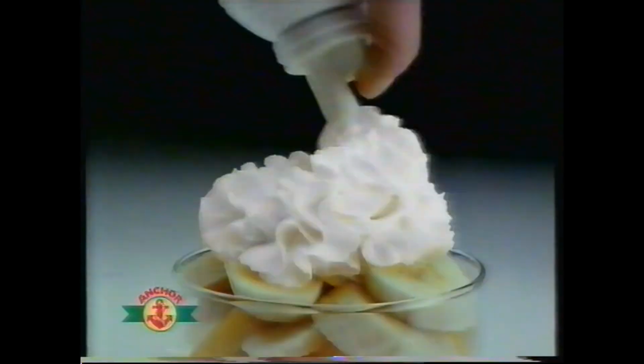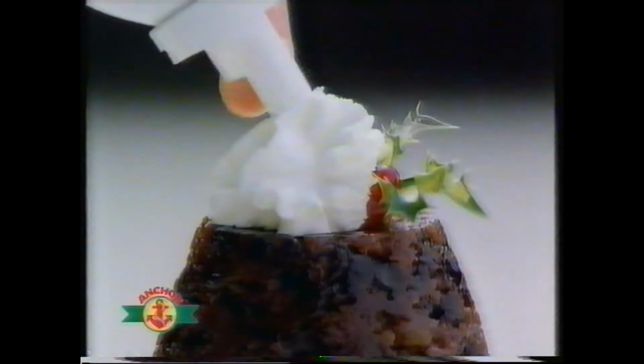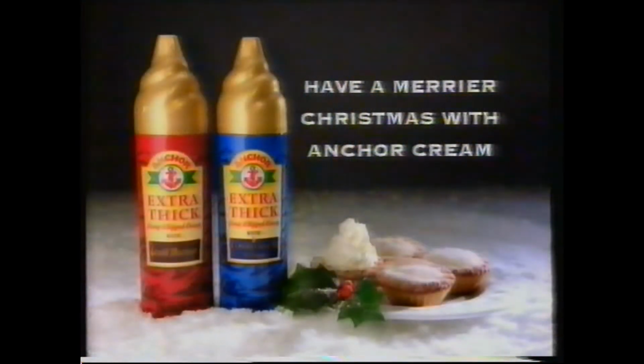Only Anchor Extra Thick Cream comes with Courvoisier Cognac and Grand Marnier. Have an even merrier Christmas with Anchor.